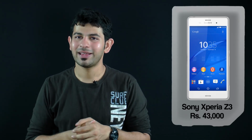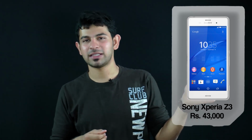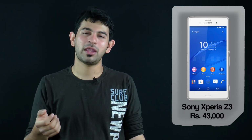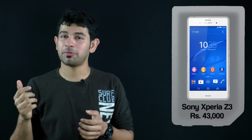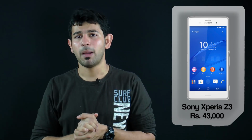First off, it actually feels like a premium phone. Now there are lots of phones that cost about 50k, 60k, but they don't feel that great. They feel like any other phone. They feel like a 40k or 30k or 10k phone, which is not okay according to me. So this phone here, the Xperia Z3, feels like a premium phone. It's beautifully designed, it looks great, it feels great, and it's got wonderful build quality. So that is what I like about it.